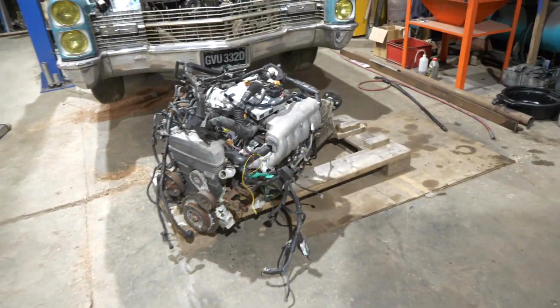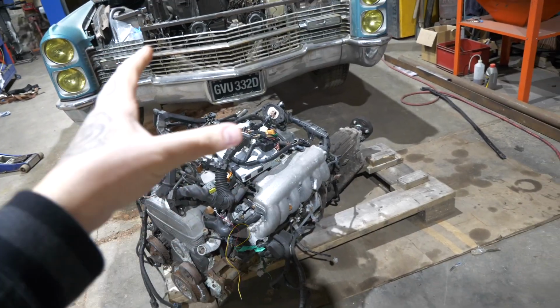I think everybody out there can probably get on board with how much a standalone ECU is for an engine and gearbox like this. Trying to make them work together was the hardest thing. That is the biggest hurdle here.